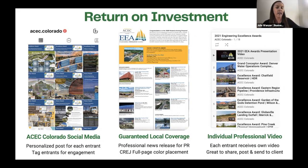Second part of ROI is guaranteed local press coverage, right? ACEC Colorado, we submit a formal press release each year to announce the winners. We distribute that to our local contacts, a lot of trade publications. I know Colorado Public Works Journal has done a whole section of their magazine on the awards with a write-up and pictures. So that's always something great to look forward to.